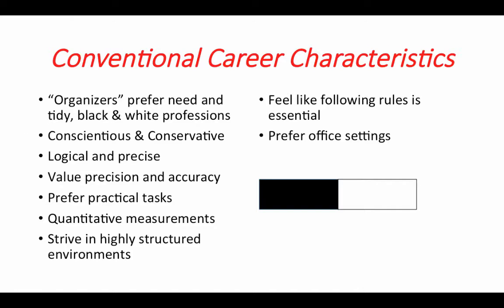If conventional could be any of our subjects in school, it would definitely be math. In math, if you think about it, there's one right answer and there's one wrong answer. If you move a decimal over, you're going to get the answer wrong. If you come up with an answer that is a couple hundredths of a point off, it's not right. Conventional careers are like math because they are very black and white. They're very specific. Careers that value precision and accuracy.